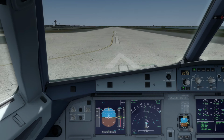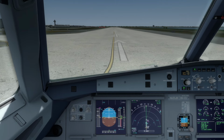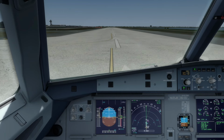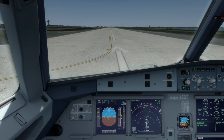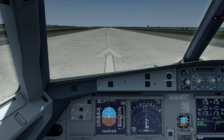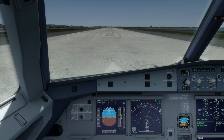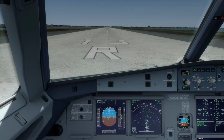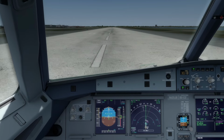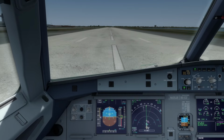Here we go. Takeoff. Mantoga, SRS and runway. Check. Power set. Knots. Checked. V1, rotate. Rotate, coming up.